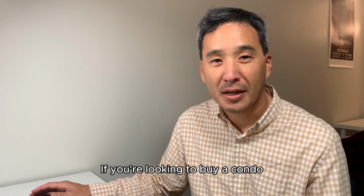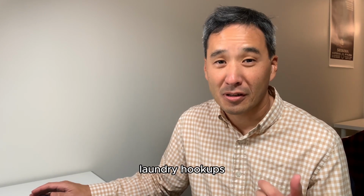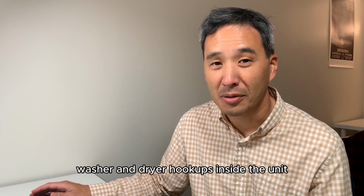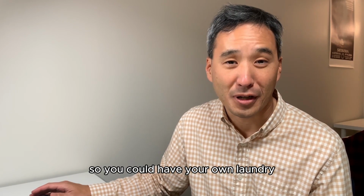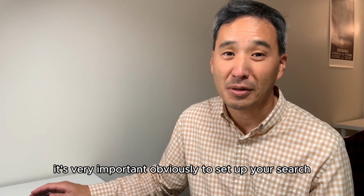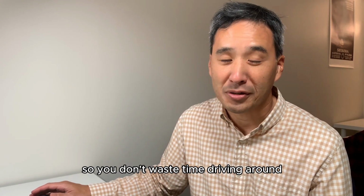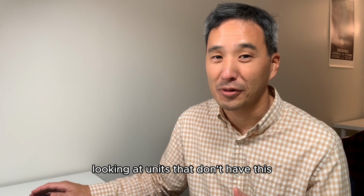If you're looking to buy a condo and what's important to you is having inside laundry hookups, washer and dryer hookups inside the unit so you can have your own laundry and not use a community laundry room, then it's very important obviously to set up your search so that only those units will come up, so you don't waste time driving around looking at units that don't have this.